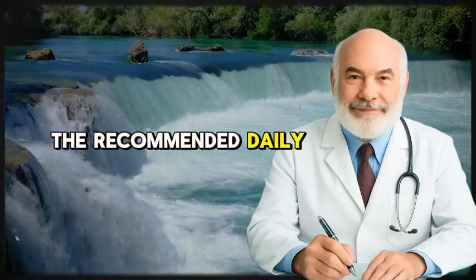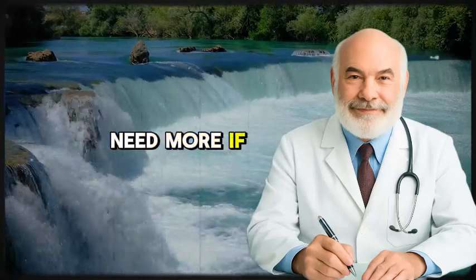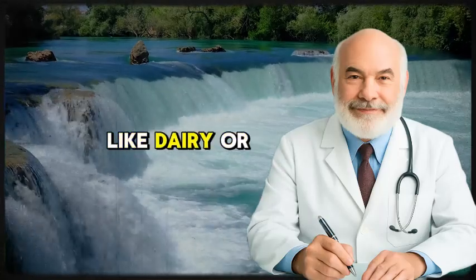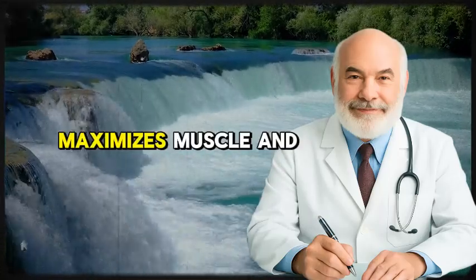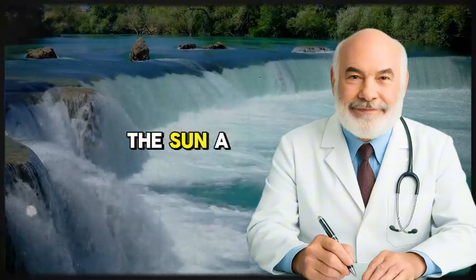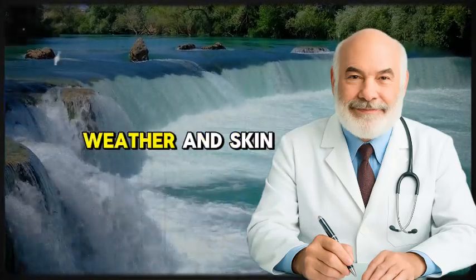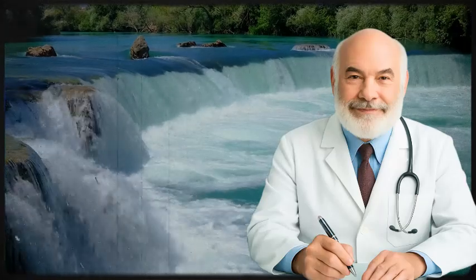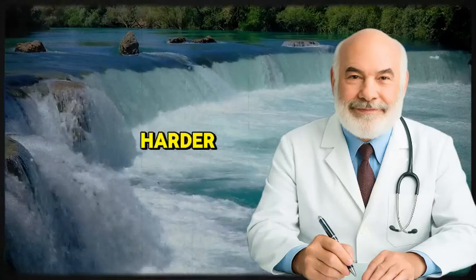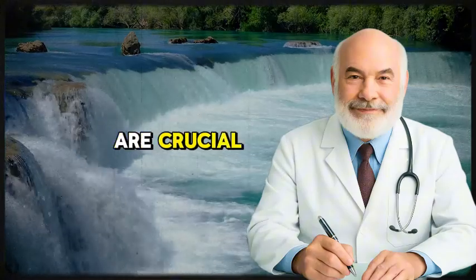The recommended daily intake is 800 to 1000 IU, though some may need more if deficient. Pairing vitamin D-rich foods with calcium sources like dairy or leafy greens maximizes muscle and bone benefits. Spending 10 to 15 minutes in the sun a few times a week also boosts natural vitamin D synthesis, weather and skin type permitting. Seniors with mobility issues or darker skin may have a harder time producing vitamin D from sunlight, so dietary sources are crucial.